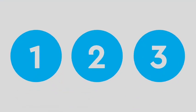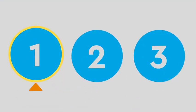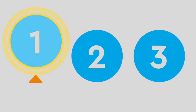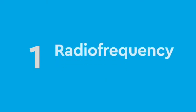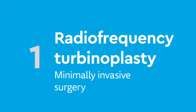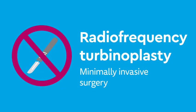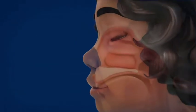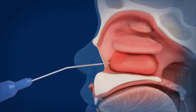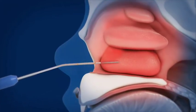There are 3 techniques used for turbinate reduction, and the one used will be determined by your surgeon based on your anatomy. The first type of procedure, a radiofrequency turbinoplasty, is a minimally invasive surgery, meaning there is no incision needed. A wand is inserted into the nose to a marker point on the device.